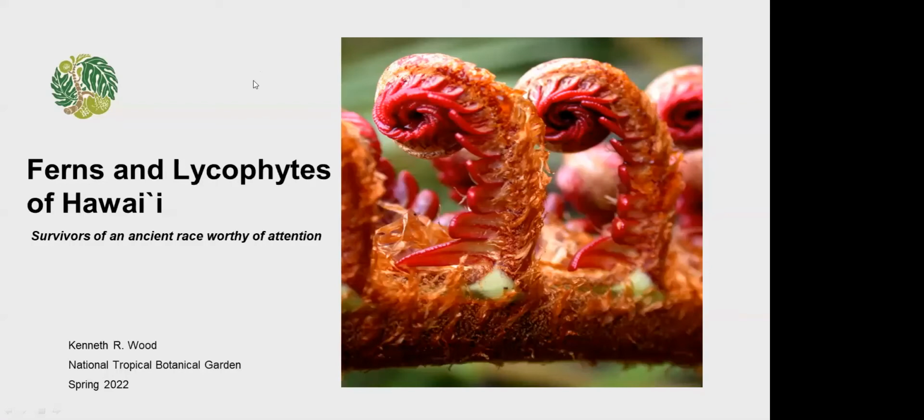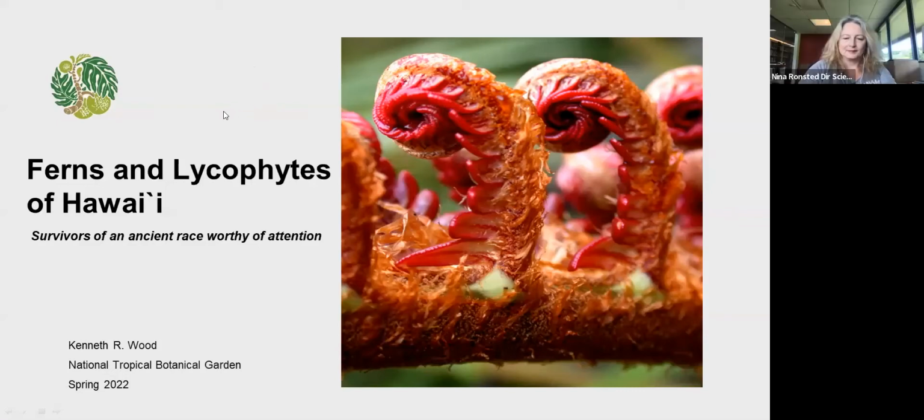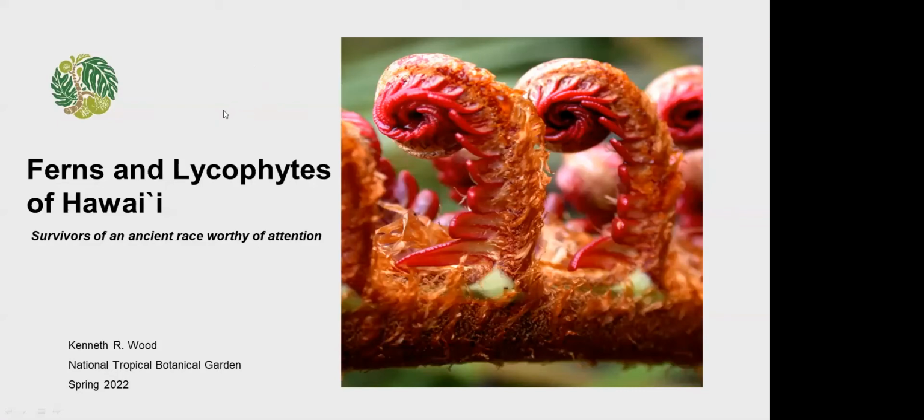Okay, super. Well, I'm very, very happy to give this presentation to those that are having an interest in ferns and lycophytes. Anyway, I'd like to just start out by saying that they are a very ancient race and they are worthy of attention. I've been a biologist here at the NTBG since 1982, so I guess that's 40 years. It's been quite a while.